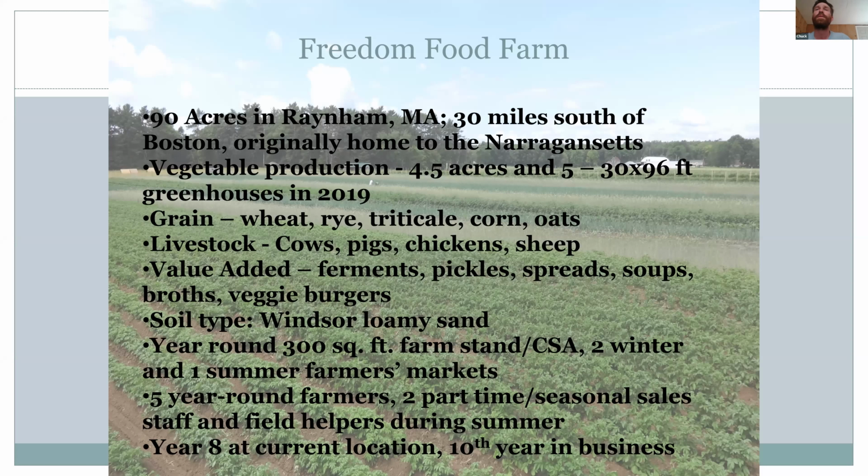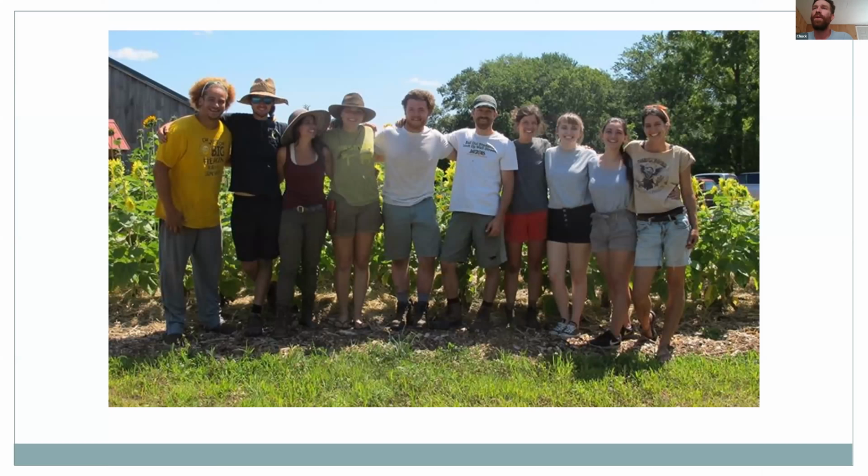This is our 8th year at our current location, 10th year in business. We were in Johnston, Rhode Island for 2 years before being able to find this amazing farm in Raynham that we started leasing in 2014. So there's the 2019 farm crew. We haven't taken our socially distant farm photo yet for this year, but this is last year's, because that's really the best part of the farm, the people that are there. The land is great, but the people are the best.